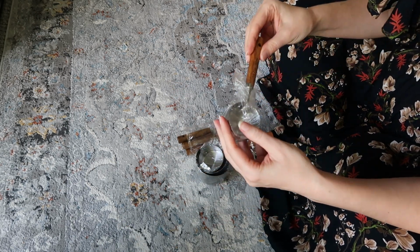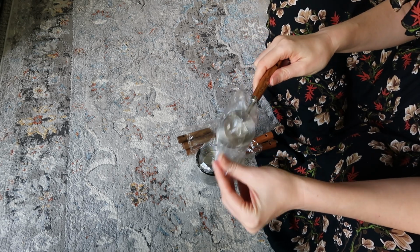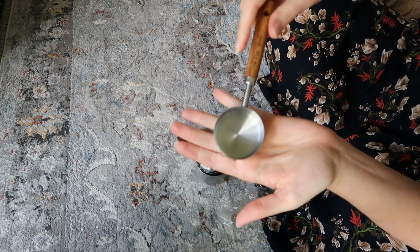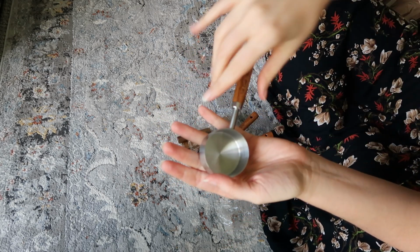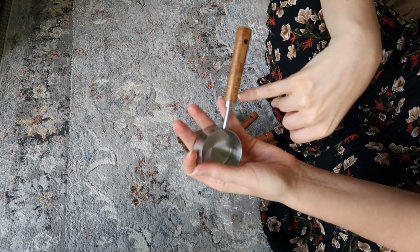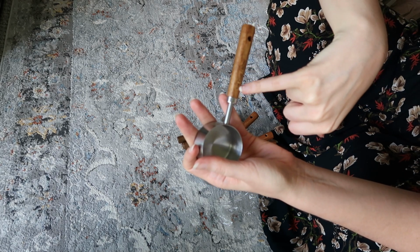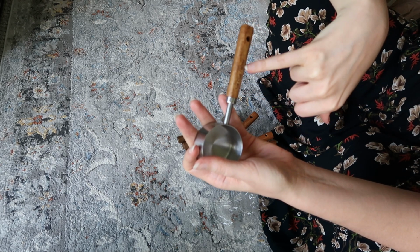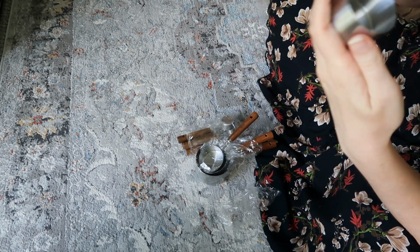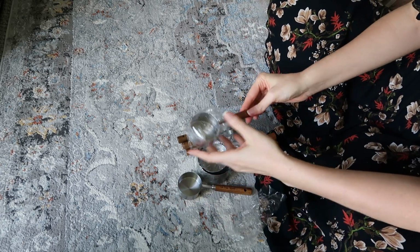Oh wow. Oh, these are beautiful. Look at them. I hope you can see. So I've just got a plain stainless steel, and then I've got the wooden handle, and it's just got in the handle, so this is like 1/4 of a cup or 60 mils. They're very nice. Oh, I'm very pleased with that purchase.